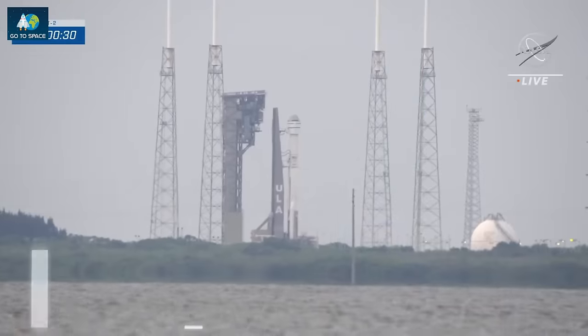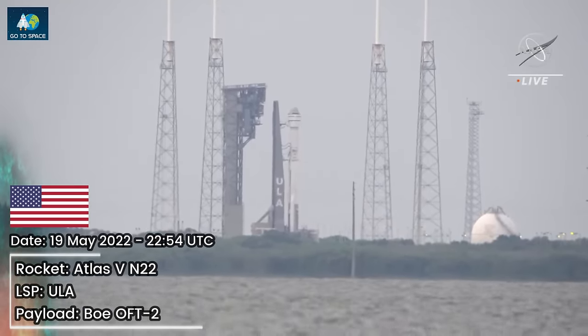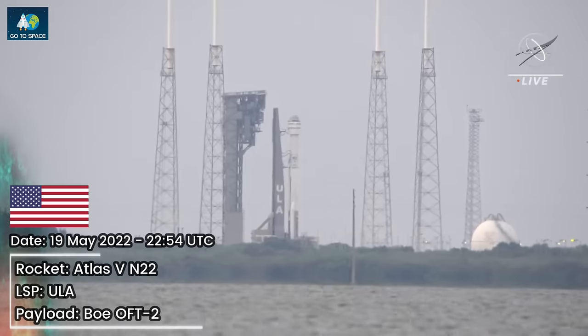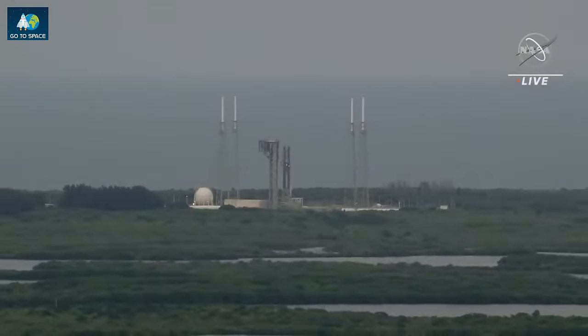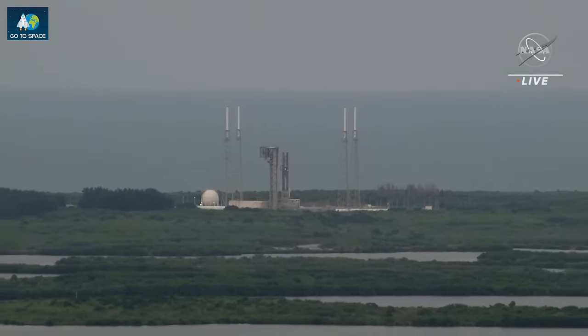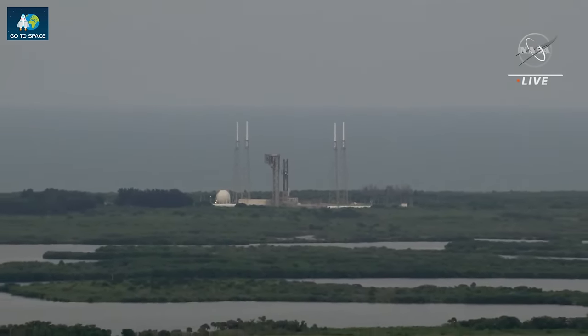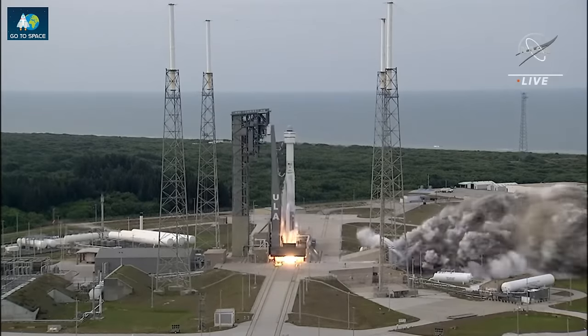30 seconds. Centaur at flight press. Vehicle's now pressurized for flight. 25. Status check. Go Atlas. Go Centaur. Go Starliner. All systems are go for liftoff. Go Starliner. Ten, nine, eight, seven, 6, 5, 4, 3, 2, 1, and liftoff.